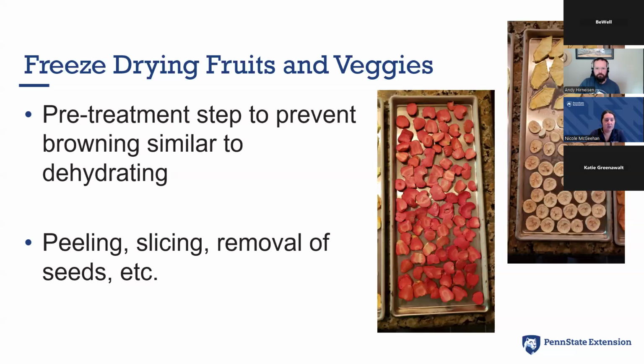Similar to dehydrating, you can pre-treat fruits and vegetables before freeze drying them by peeling, slicing, or removing seeds. It is really easy, like for strawberries, for example, it doesn't require much pre-treatment. We just need to slice those strawberries and put them on the tray. But something like bananas might require some extra pre-treatment because they could start to turn brown.